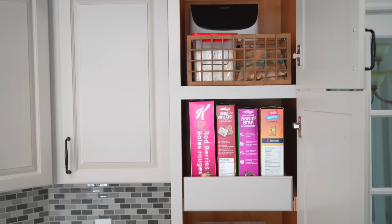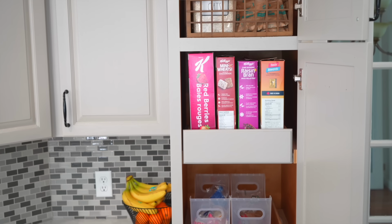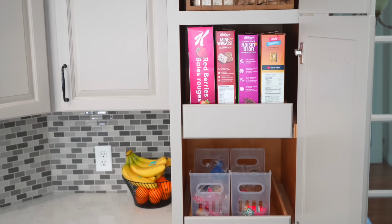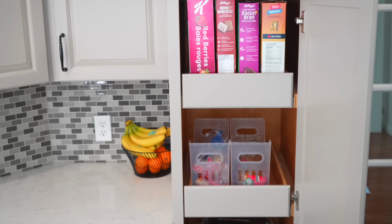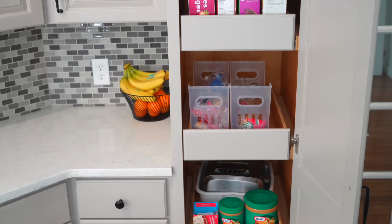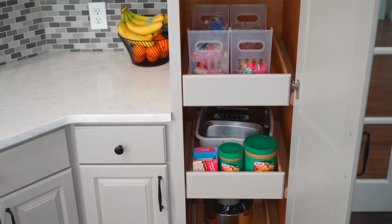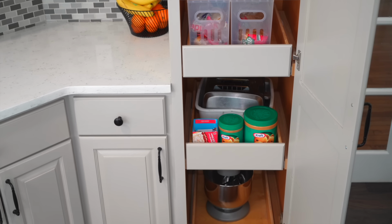Okay, now I get to organize the most important part of the kitchen, which is the food. In our last kitchen, what I loved is having a separate pantry for breakfast stuff, preferably bread, a spot for bread and bagels and all of that, and the cereal really close. I feel like this is something we access the most often, so having it really convenient is awesome. We also tucked the toaster in here because I hate toasters on the counter, with the spreads, and then the mixer at the bottom.